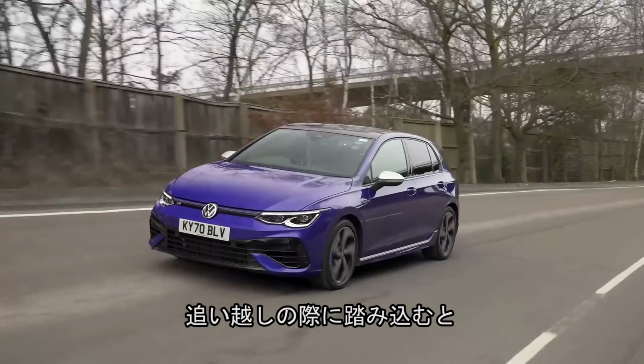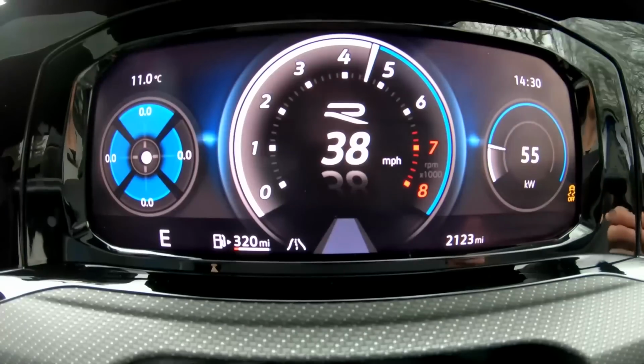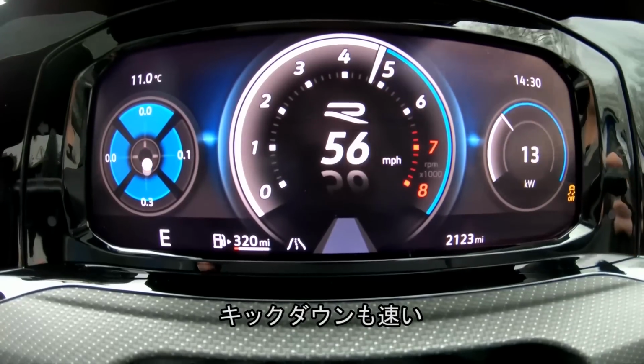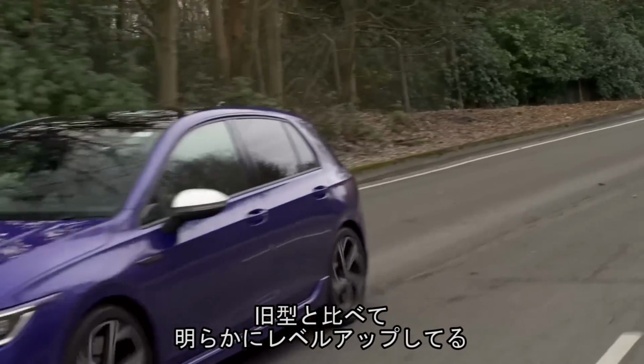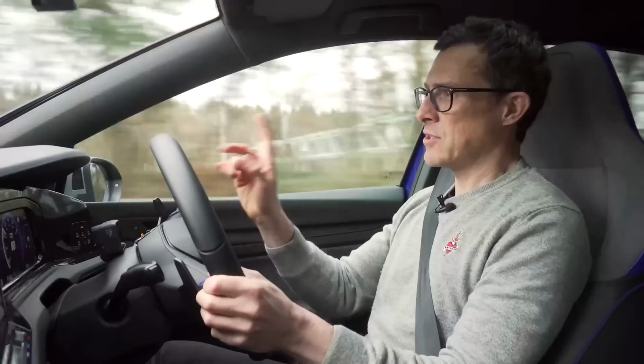But when you want to pick up speed, floor it. Actually, when you're in comfort, it does take a wee while to kick down. It is a step up from the old one, it really is. It has a level of involvement that just wasn't there before. Let's not get too carried away though.